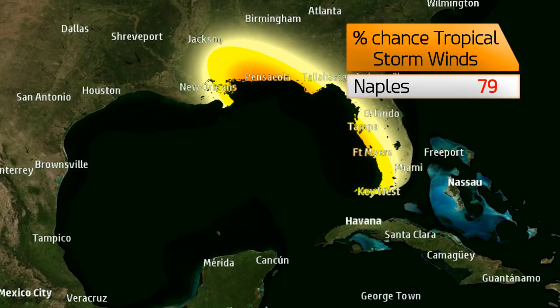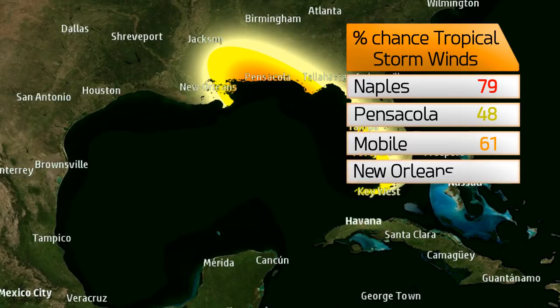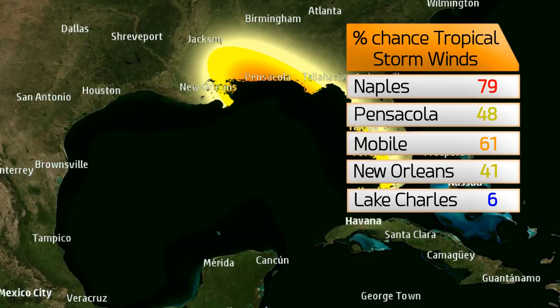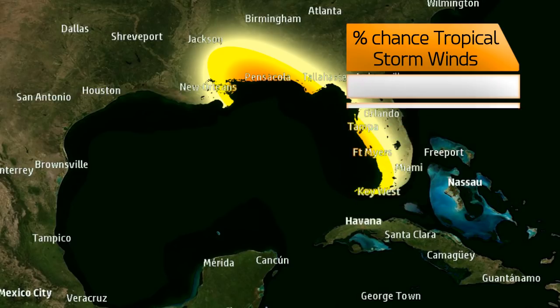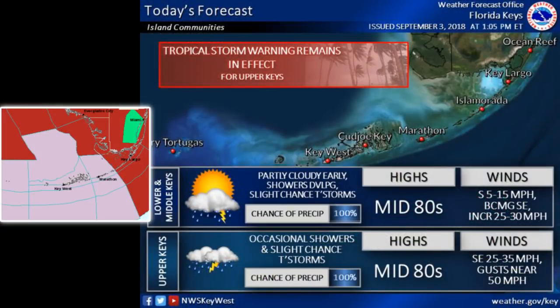Here are the chances of tropical storm force winds. 79% at Naples, probably receiving tropical storm force winds now anyway. 48% at Pensacola, 61% in Mobile, that's the highest on the Gulf Coast further north. 41% in New Orleans right now as well. Those percentage chances are probably going to rise if the storm follows the National Hurricane Center's forecast.